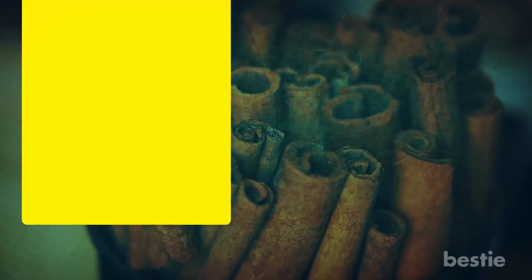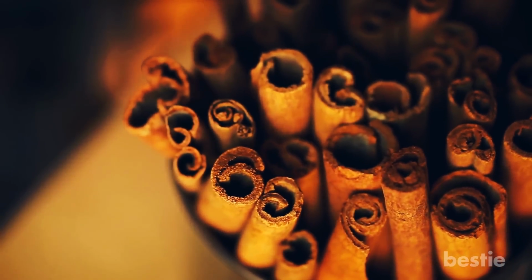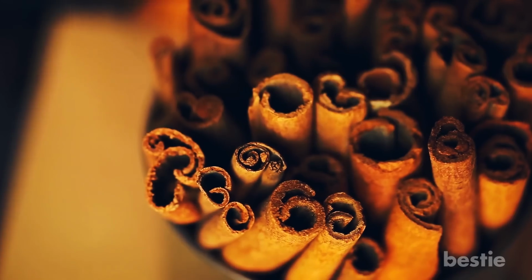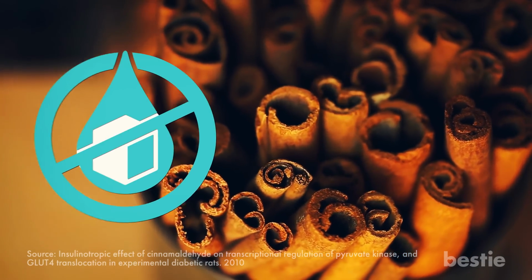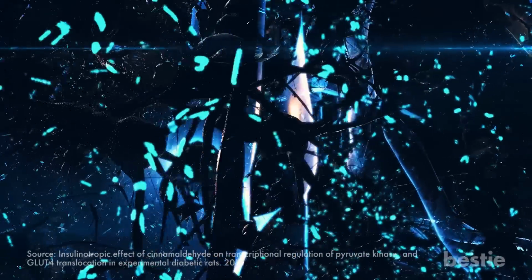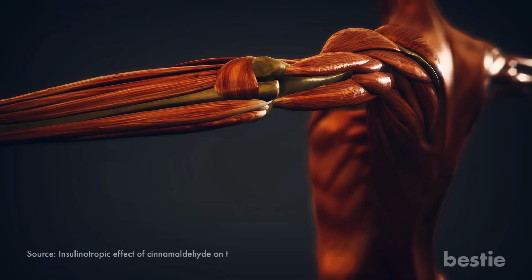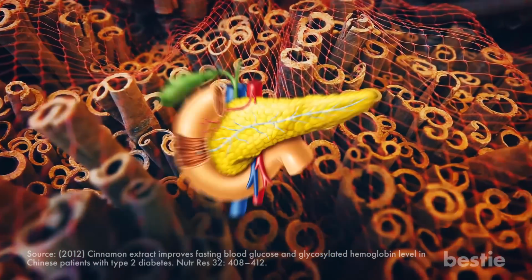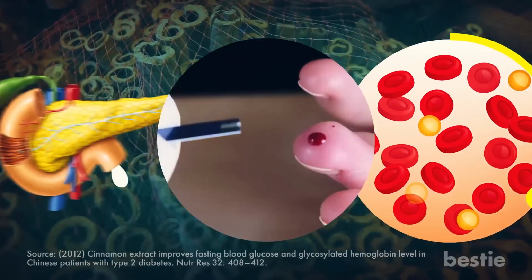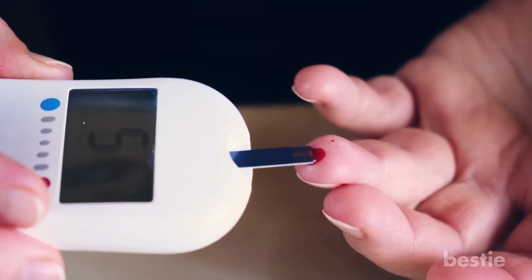Moving on, let's spice it up a little with cinnamon. Cinnamon is the perfect age-old spice that has numerous medicinal properties and comes with plenty of health benefits. Research suggests that cinnamon extracts have anti-diabetic effects. Numerous cell studies have shown that it has similar activities to insulin, as it promotes glucose uptake in your skeletal muscles and helps derive energy. Cinnamon has been shown to improve insulin sensitivity and reduce fasting blood glucose levels in those with diabetes, potentially making it a beneficial addition to diabetes management.